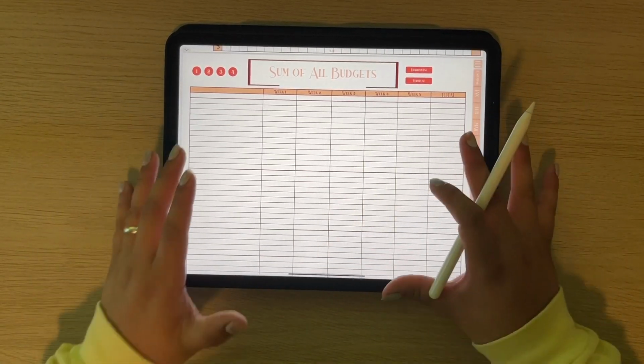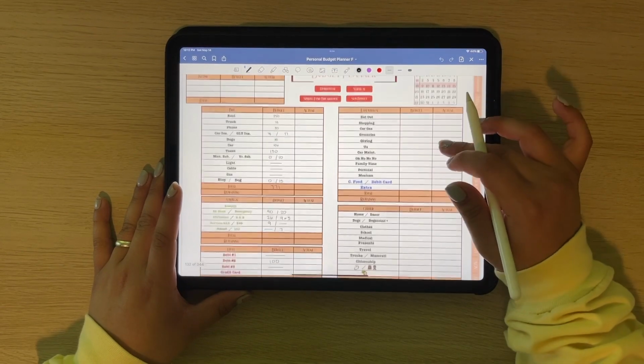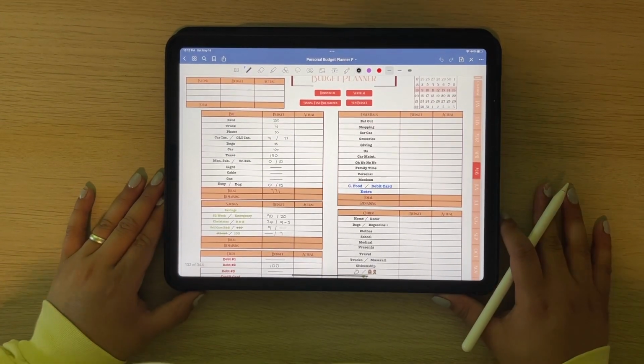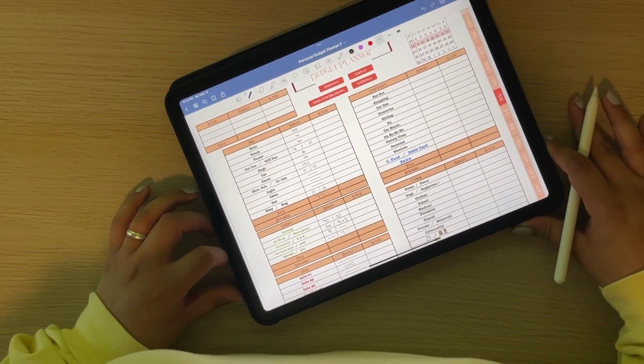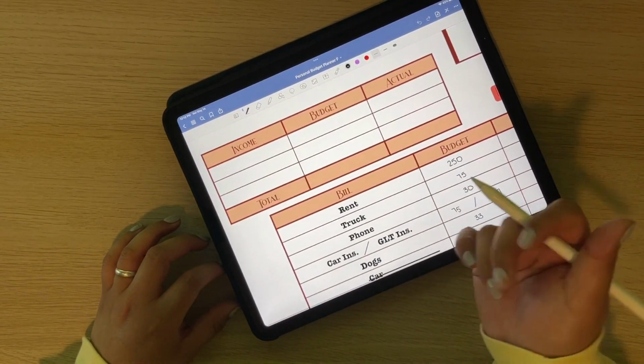This is just the rundown. I know it's a lot. Let's go ahead and get started on this budget. My handwriting is going to be a little bit sloppy just because I am going to have everything tilted, but I will make sure to zoom in when I'm writing.